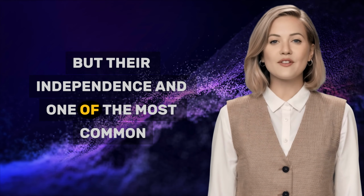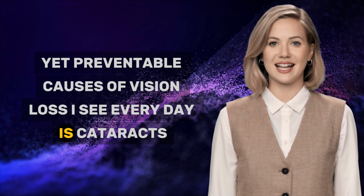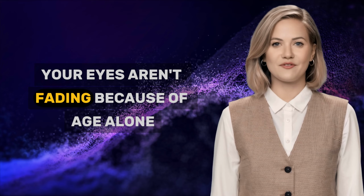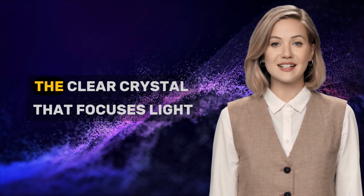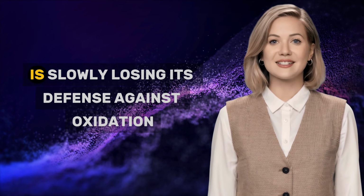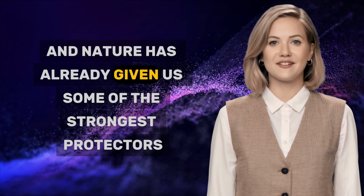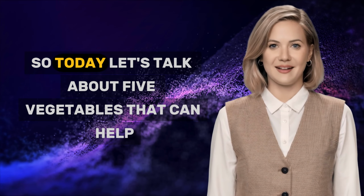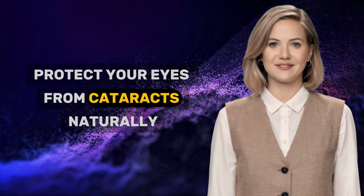independence. And one of the most common, yet preventable causes of vision loss I see every day is cataracts. But here's the truth most people never hear. Your eyes aren't fading because of age alone. They're fading because the lens inside your eye, the clear crystal that focuses light, is slowly losing its defense against oxidation. And nature has already given us some of the strongest protectors, quietly growing in your garden or sitting in your fridge right now. So today, let's talk about 5 vegetables that can help protect your eyes from cataracts naturally.